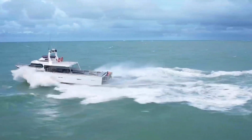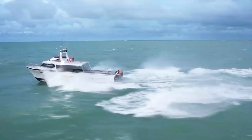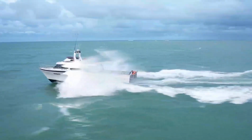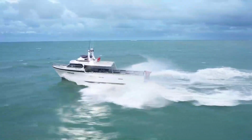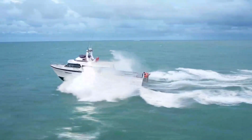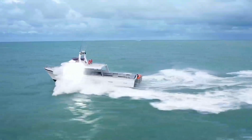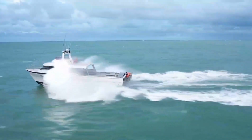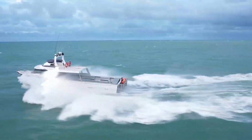You might be able to hear the subtle drones of the wheelhouse as we plough through this. I can tell you with the drone in the air, it's very comfortable in here. Get a bit of an indication from the water spraying around just what it's like at the moment.